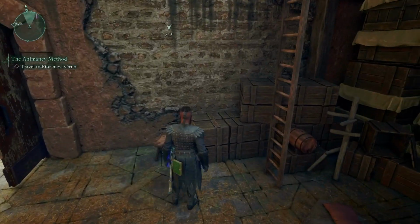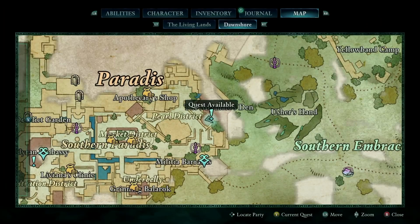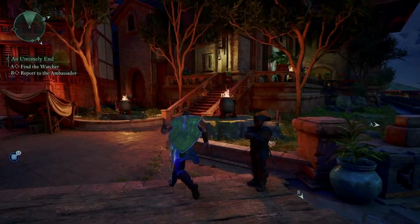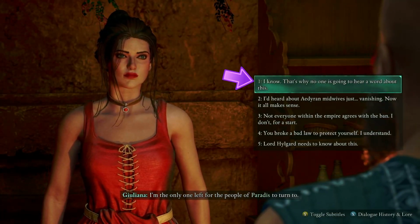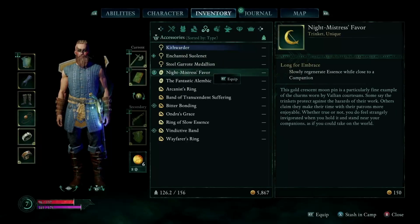Once you collected the shipment, you can head to the bathhouse in Paradise, and once you hand over the shipment to Juliana, and of course making sure you decide not to turn her into the authorities, you'll be rewarded with this unique trinket that slowly regenerates essence while close to a companion.